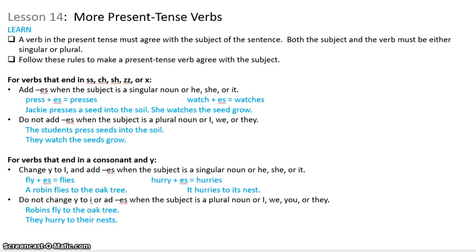So fly, you're going to drop the Y, change it to an I, and add ES. And then the same way with the word hurries. Hurry will become H-U-R-R, drop the Y, add an I, add ES. So Robin flies to the oak tree and it hurries to its nest.